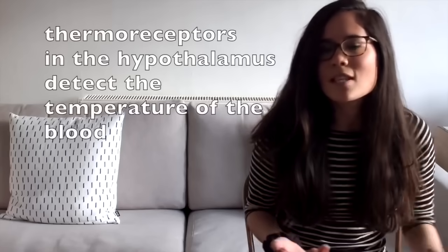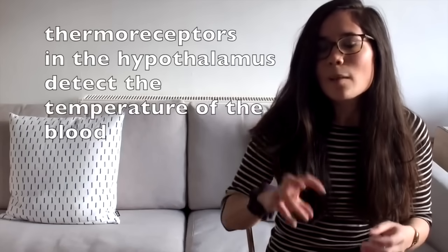There are thermoreceptors in our brain, i.e. receptors which are sensitive to temperature, and they're present again in the hypothalamus, and they will decide if our temperature is either too high or too low.